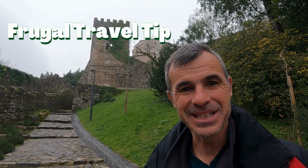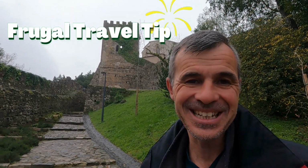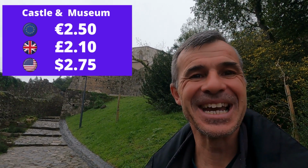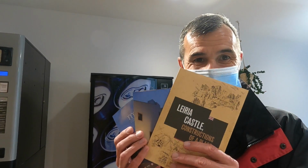So here's a frugal travel tip. The Leiria Castle is fantastic value for money and is definitely worth coming to. It costs only €2.10 to enter. Yeah, only €2.10. And for an extra 40 cents, you get entrance into the Museum of Images, which is well worthwhile. So how much was it in total for each of us? €2.50 for a day at the castle. In the entrance to the castle, very nice people that sell you the tickets.